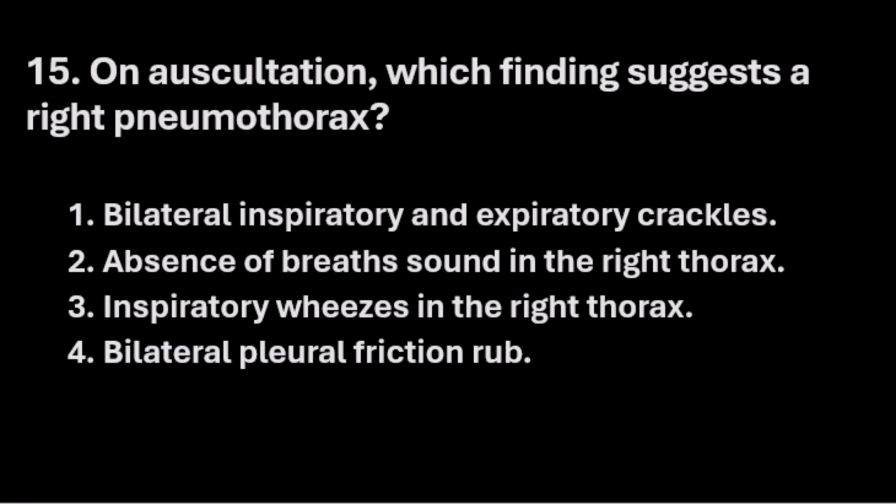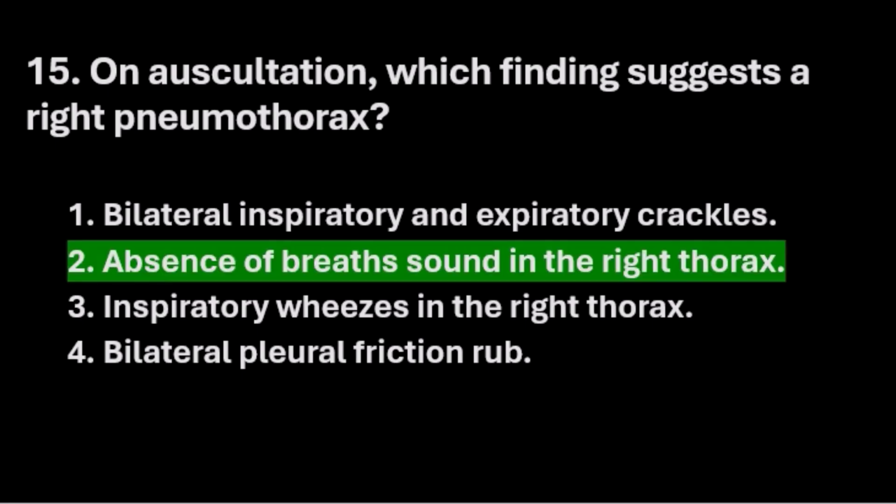Next question. On auscultation, which finding suggests a right pneumothorax? Option 1, bilateral inspiratory and expiratory tracts. Option 2, absence of breath sounds in the right thorax. Option 3, inspiratory wheeze in the right thorax. And option 4 is bilateral pleural friction rub. Let us see the right answer. The right answer is option 2, absence of breath sounds in the right thorax.